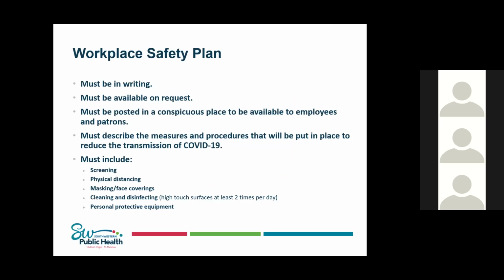The workplace safety plan must be in writing. It must be made available on request. So if the health unit requests, it must be made available to us. As well, it has to be posted in a conspicuous place where it's available to both employees and customers, if you have any customers. As well, the plan must describe the measures and procedures that we put in place to reduce the risk of COVID-19 within your workplace.